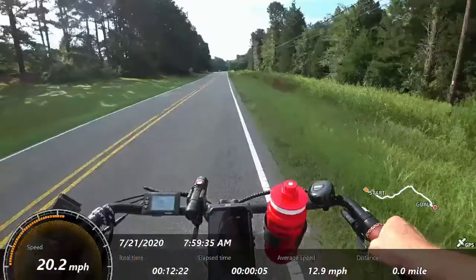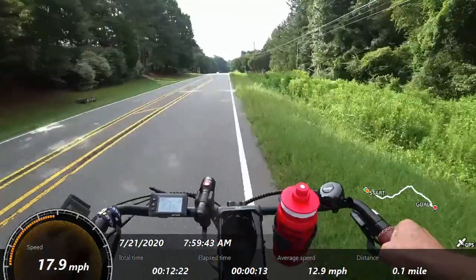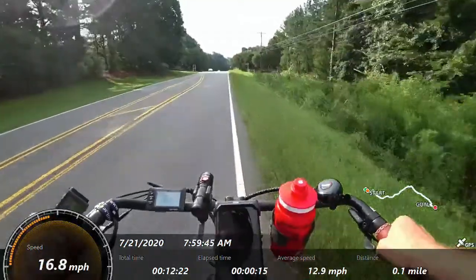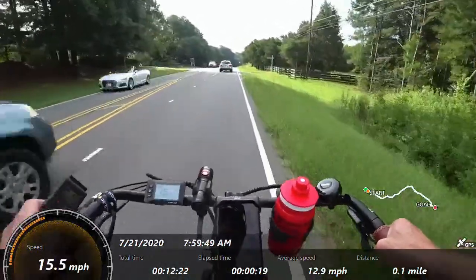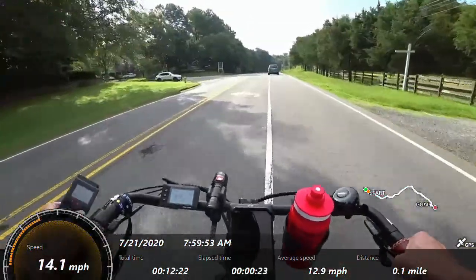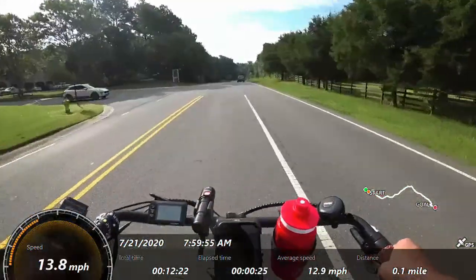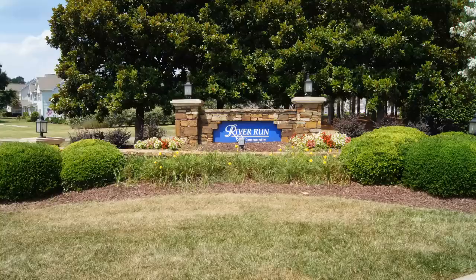We're currently heading down Davidson Concord Road on our way to the West Branch Rocky River Greenway. To get to the Greenway, we need to navigate about 1.3 miles through the River Run community.